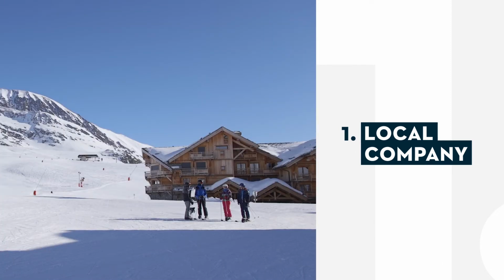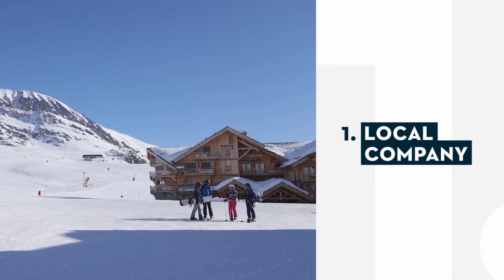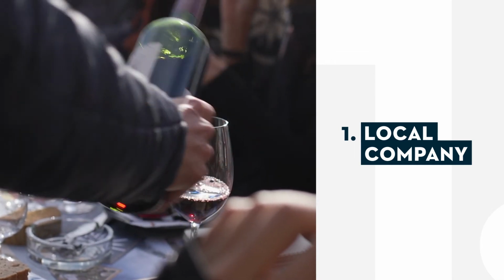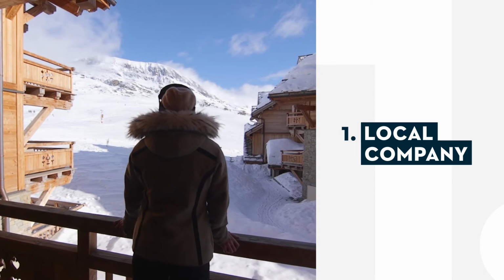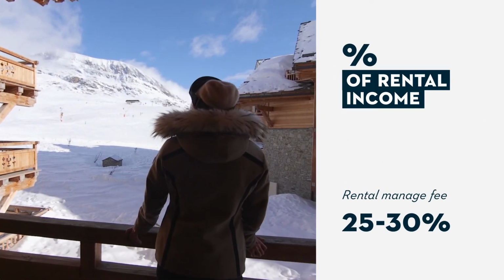Broadly speaking, there are two ways to generate income by renting a ski chalet. Firstly, you can team up with a local rental management company who will rent the property for you. Here you agree on which weeks you want to use yourself during the season, and they'll provide a complete package for the visitors, including catering and concierge services if necessary. You then receive a percentage of the rental income net of their fee, which is usually around 25 to 30%.